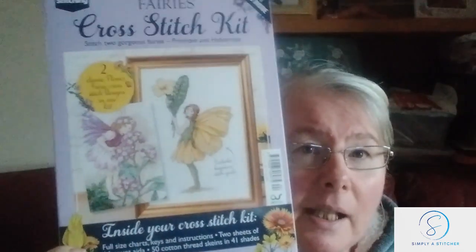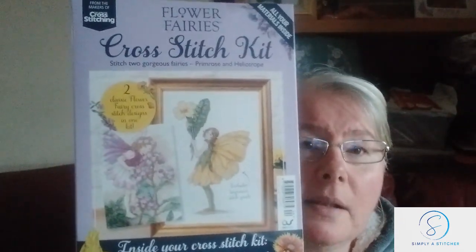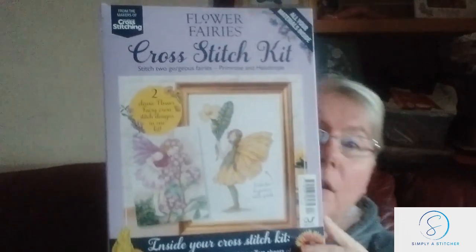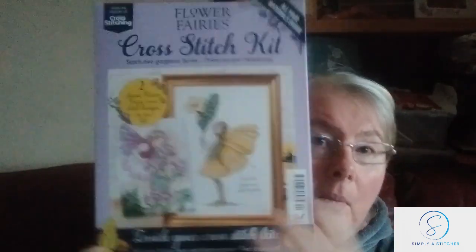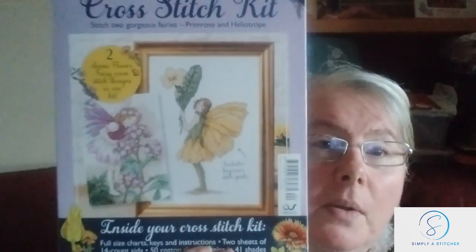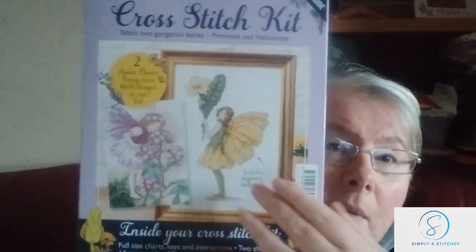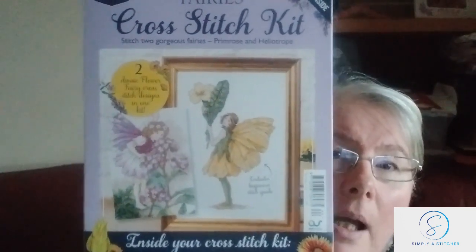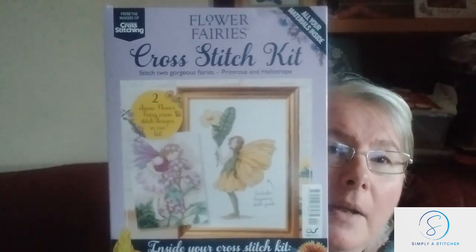Next one is covering 2 months. So this has got 2 kits inside of it, and it will cover 2 months. Again, it's something I picked up from a newsagent, but this one I picked up on a day in the office, and it's flower fairies. So there are 2 different flower fairies in this kit, and these will be stitched on 14 count Aida, so 1 month and 1 another. What are they called? Primrose and Heliotrope fairies. So presumably this one's Primrose because she's yellow, and Heliotrope. So yeah, I have a friend of mine who loves flower fairies, so she might end up with one of these once it's done.